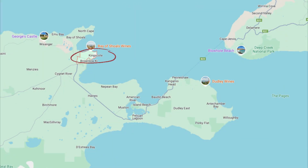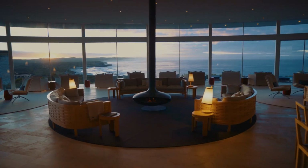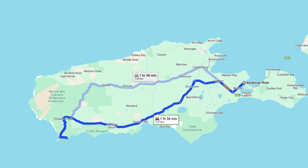Most accommodation options on Kangaroo Island are actually located around Kingscote and Penneshaw, the northern Emu Bay area, or as far as the western side with the exclusive Southern Ocean Lodge. But also the eastern part of the island would be an option, but you would have quite a distance to travel to see the highlights at Flinders.